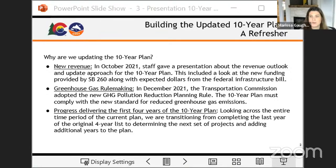So we're getting more and more information about the federal infrastructure bill and what that funding would mean for CDOT every day. The greenhouse gas rulemaking is the second reason we're updating the 10-year plan. Just in December, you took action on that rulemaking and adopted the GHG pollution reduction planning rule. So now the 10-year plan must comply with the new standard for reduced greenhouse gas emissions.